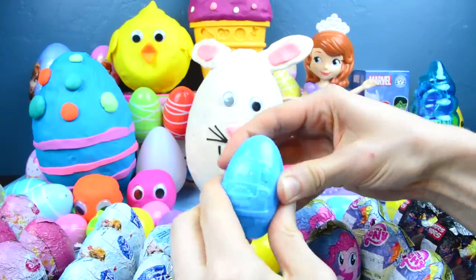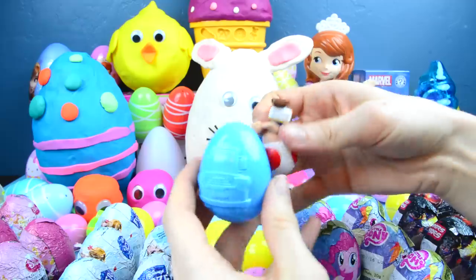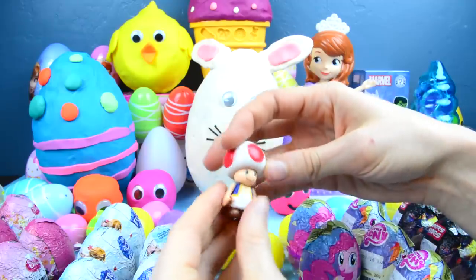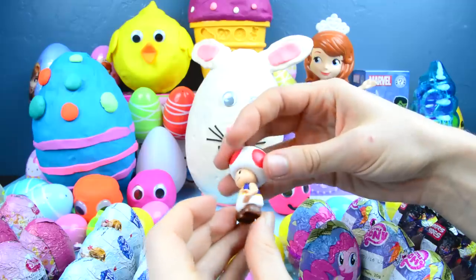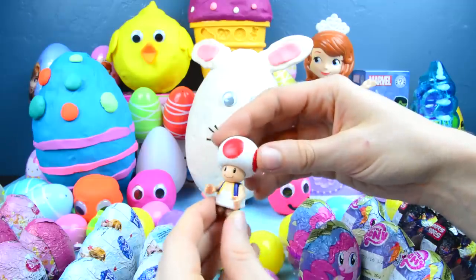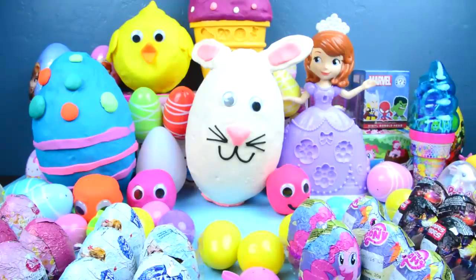Mater egg, okay, go for it. Toad from Mario, how cute. It's a little like Lego or Mega Bloks one. Mario is one of my favorite games of all time. He's really good at it. He blows my mind. All right. I love it.